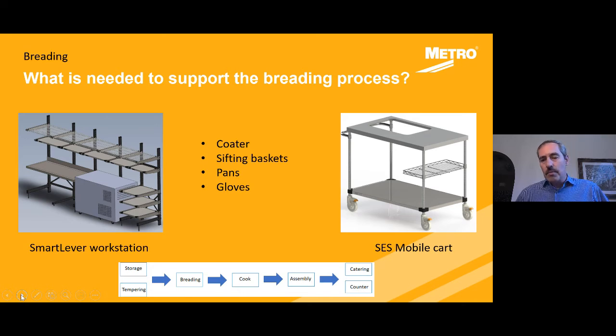But if you have a small space or even want it mobile, we can also do an SES mobile cart that could still do a breading process in case it's not their main menu item or it's only needed for so many hours a day. And we have to remember that the breading area is still a raw product. So anything that is used in the process of the breading needs to be stored around it and stay in that area. You can't transfer over to the cooked area or anything like that.